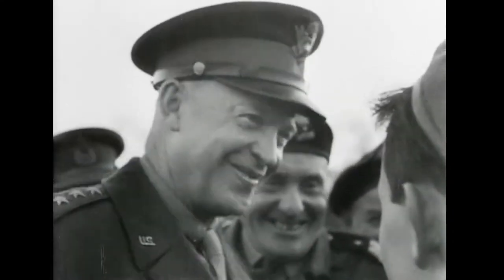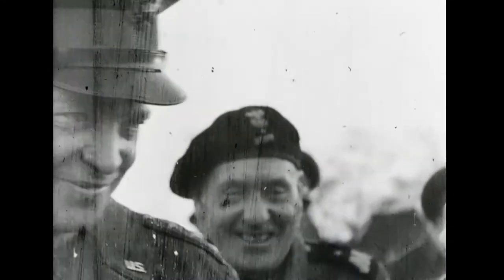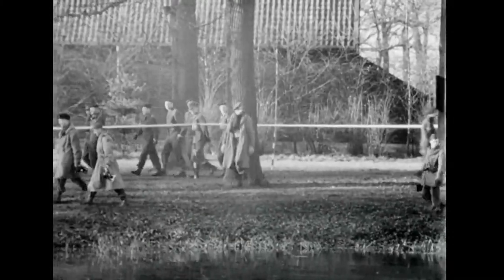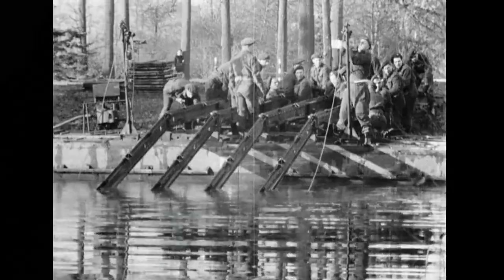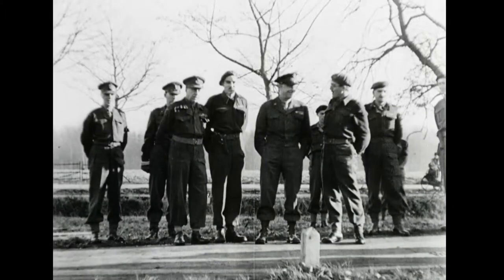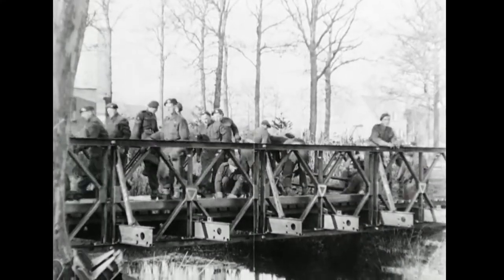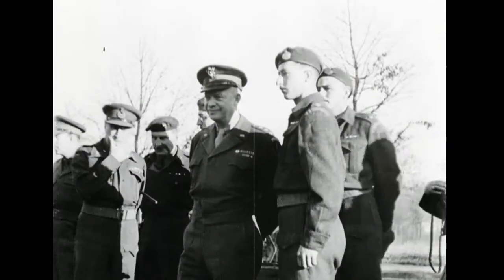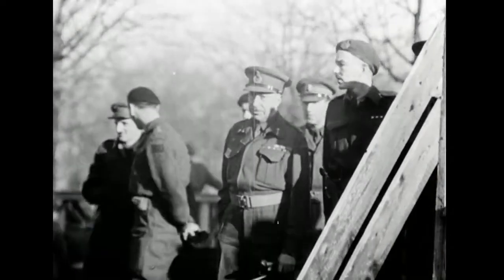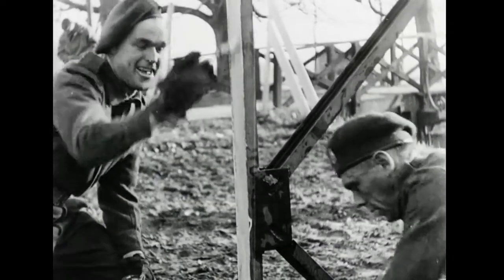The leader, under whose command so many varied nationalities are welded together into a mighty striking force, is a welcome visitor at a Canadian bridging company. In the scheduled time of 15 minutes, a Bailey Bridge is constructed across a Dutch canal. Like a proud father, the Canadian GOC demonstrates all the phases of Canadian Army activity to the chief.